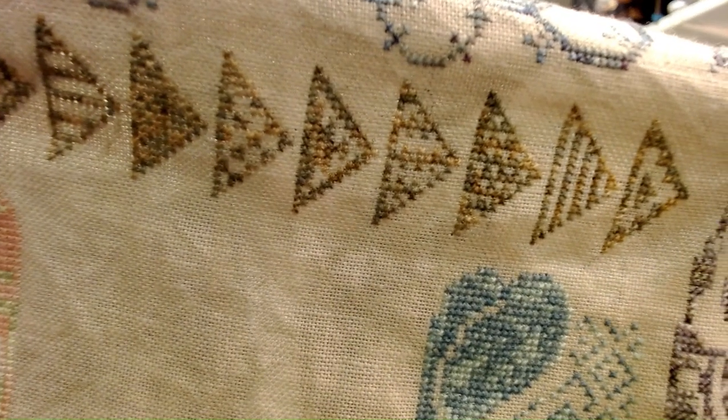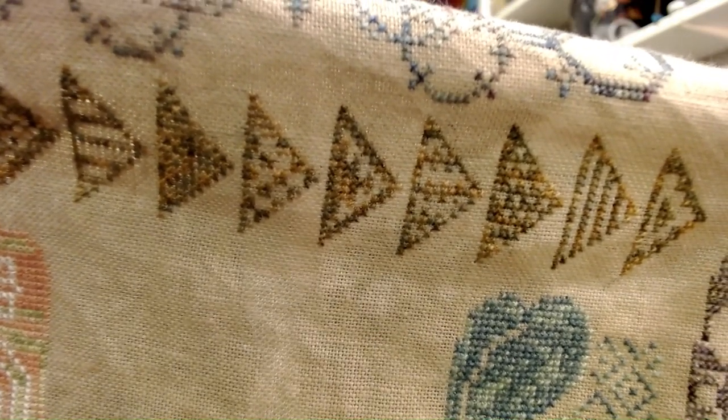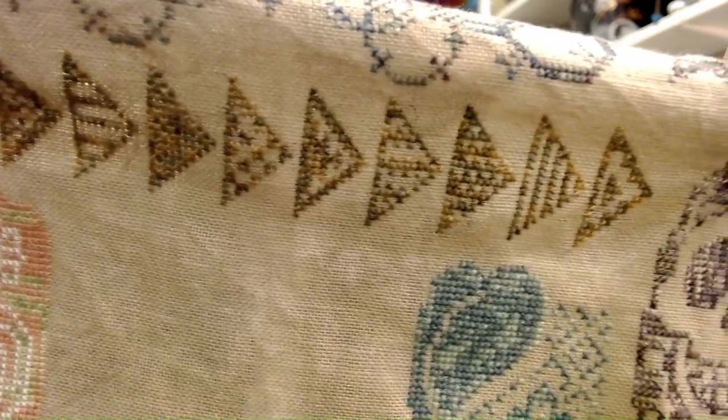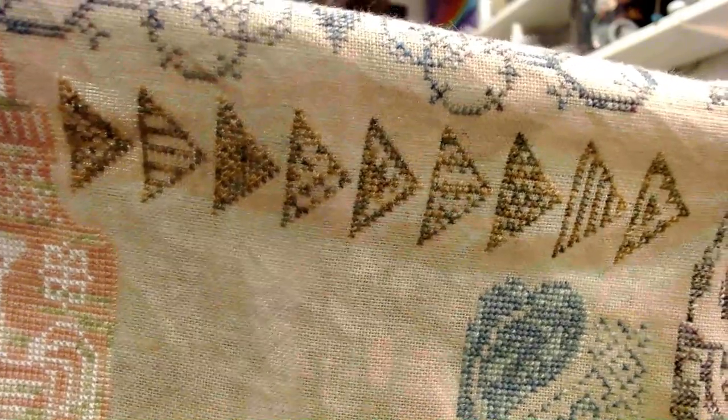Ooh, come on, friend. There we are. I love the fabric, I love the floss that Jazz of Knitting Nurse picked, this kind of earthy balance there. I love it a lot.